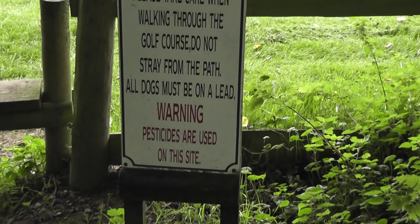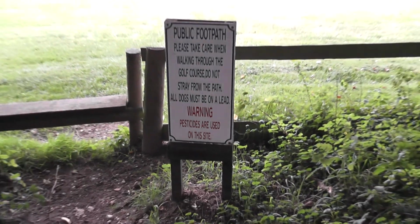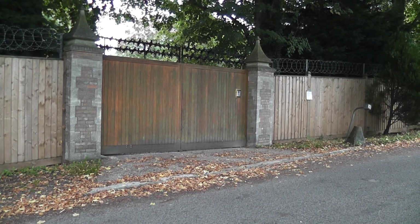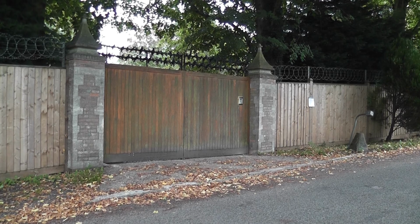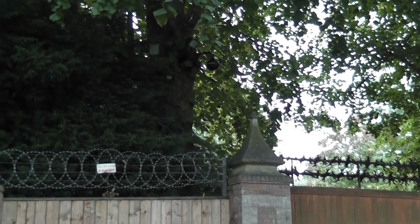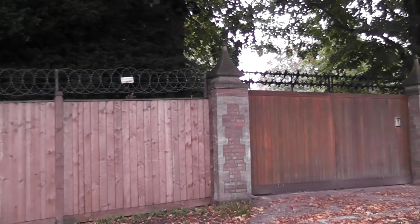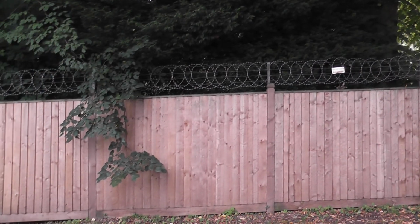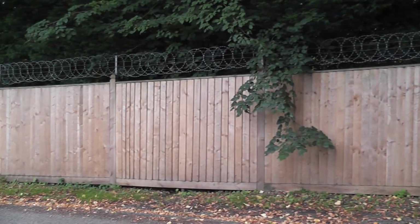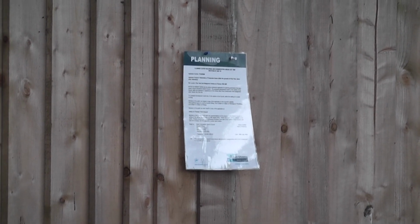Good to know that pesticides are used on this course. This is the entrance to Friar Park, former home of Beatle George Harrison apparently. Whoever owns it now is very security conscious, judging by all those cameras up there looking at me. Razor wire fencing all around. Got to belong to somebody that is quite well known, I'd have thought. There's a planning notice on the fence over there. It's a listed building, they want to turn it into something else by the looks of it.